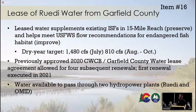So if you recall back to the May board meeting, the board approved a one-year lease with the Ute Water Conservancy District for Ruedi Reservoir water for in-stream flow use. A Garfield County lease would operate very similarly in that the lease water would be used to supplement existing CWCB in-stream flow water rights in the 15-mile reach, as well as help meet Fish and Wildlife Service flow targets for endangered species. Particularly the Colorado pikeminnow and the razorback sucker are known to inhabit that reach.